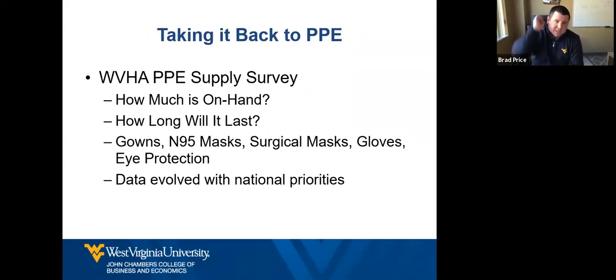From the Hospital Association, we also get a PPE survey. It's coming 3 times a week right now. There are questions of how much is on hand, how much do you have in N95s, gowns, surgical masks, gloves, or eye protection, and how long do you think it's going to last you? Because we want to use the subject matter experts on the ground. We want them telling us. So the survey goes out, they send it back. We're very confident the same people have been filling out the survey since the beginning of this, because we've watched the data quality, we've kept an eye on it.